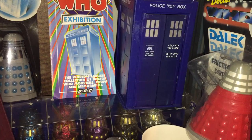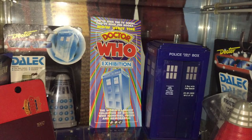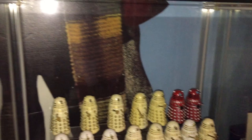Another TARDIS with A Day with Tom Baker on it, which is really nice. You can also just about make out at the back is the 4th Doctor cardboard cutout. Poor guy is behind there. You can see him again.